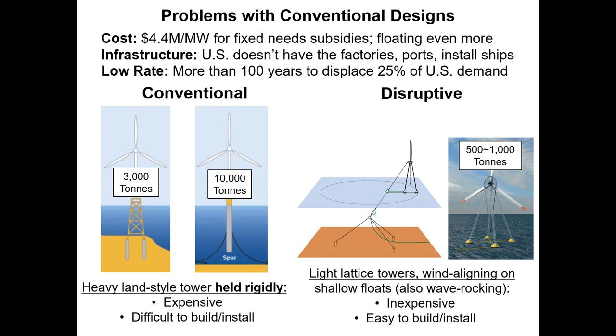So these two factors combine such that there's a low rate of installation. If you look at the current rates planned for the United States, something like 2 gigawatts of capacity per year, it's more than 100 years to displace 25% of the US electricity demand. And we want to come up with an idea that can make that much, much faster, a faster rate of installation.